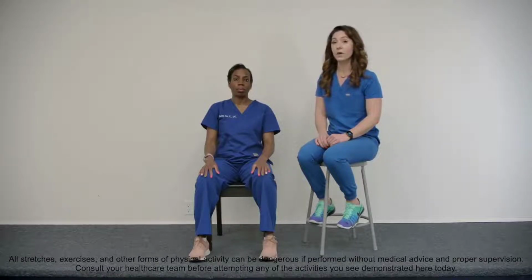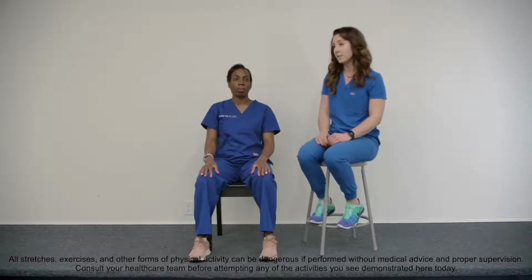This next stretch is called wrist extension, and this movement is important for reaching out to grasp items, for typing on a keyboard, and for putting weight through your hands, such as when you're pushing up from a chair or on your hands and knees. So you'll start from either a seated or a standing position.